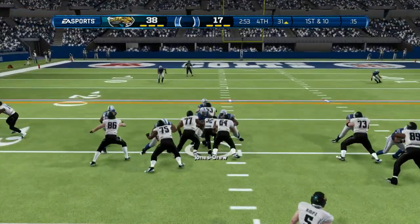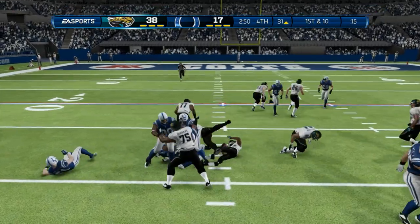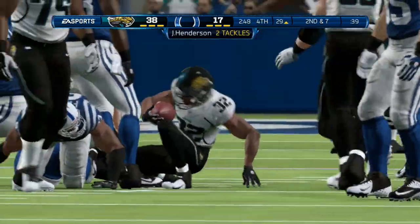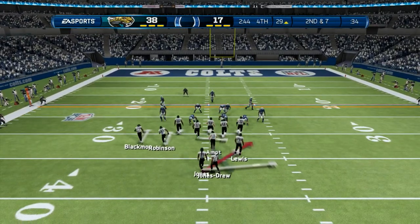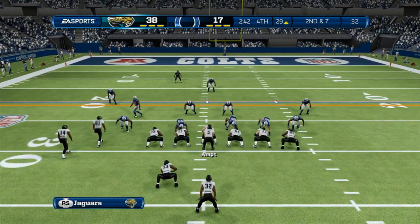First and 10. They feed the running back. Brought down at the 29. Well, this team is definitely committed to the run. There's no doubt about it. And when you're committed to the running game, hey, a lot of them are not going to work. That's okay. Stay with it.